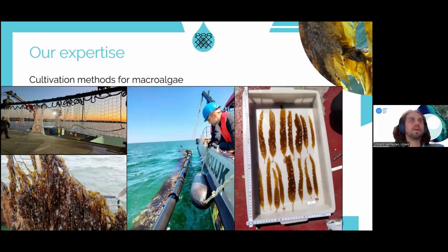This is, of course, followed by the cultivation methods at the larger scale. So then we go at sea. You can see here some examples of the different nets that we put at sea. It's from different projects. And you can see here that most of the research is also done on the brown kelp, the sugar kelp. It's a brown macroalgae, Saccharina species. And you can see that it's growing very well in some conditions.